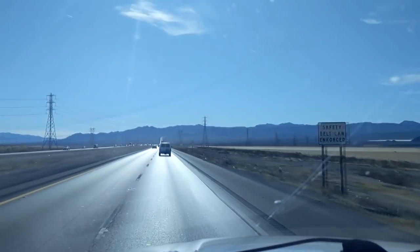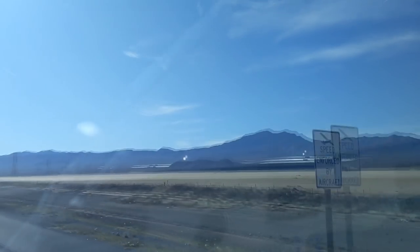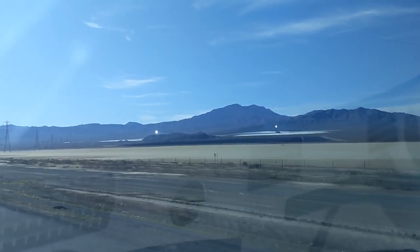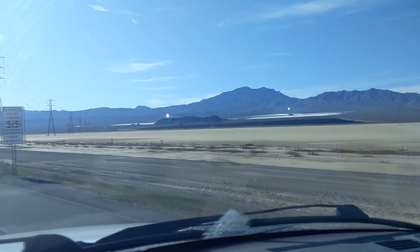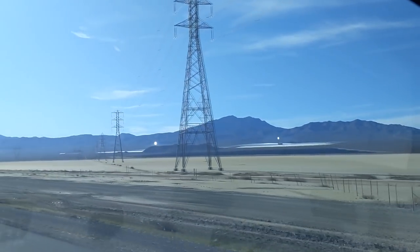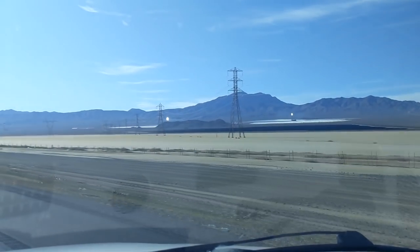Tried to get the sign, but came up pretty quick. Something that's pretty cool right here on the Nevada state line, they've got this big solar array that generates power. You can kind of see it out there. It's a tower with a liquid that basically all those solar panels around it heat up and circulate, and it generates power off the sun. It's kind of interesting. Looks like a big prism tower or something out there.